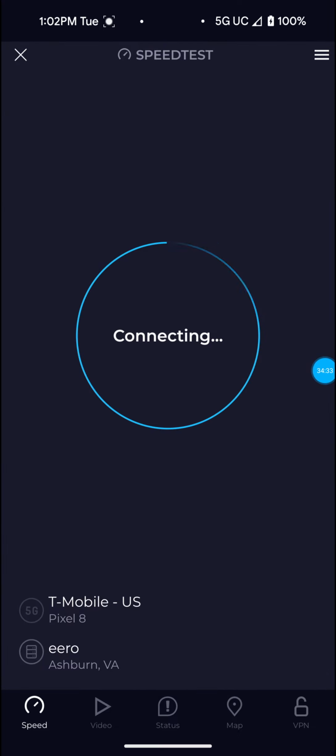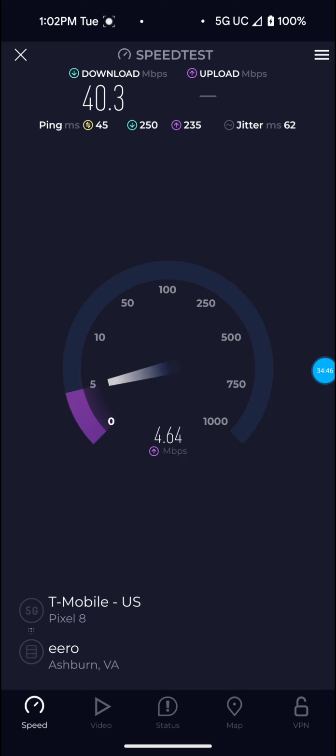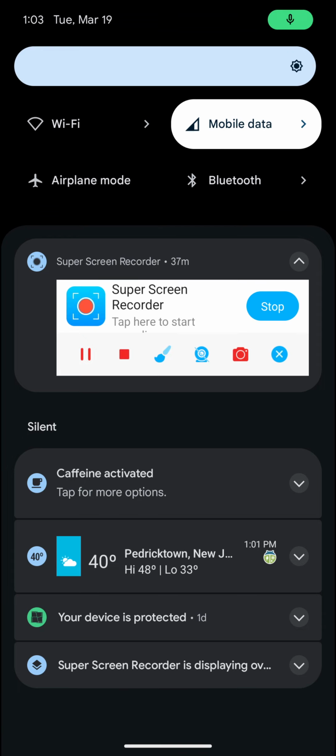So let me run one more here on my mobile data and see what we get. So yeah, we're definitely not getting real good speeds even on my phone. And the ping is also much higher on my phone than it normally is. So, yeah, not too bad on that one, but definitely not good. 40 on the download and then 4.63 on the upload and 45 ping. And normally I get faster than that on 5G UC even in my house.